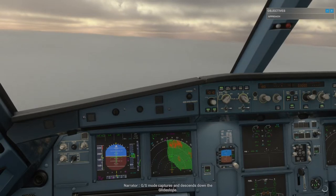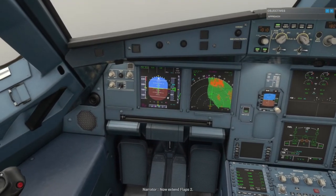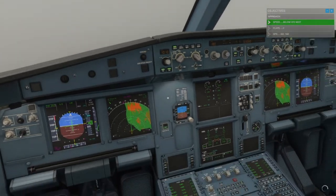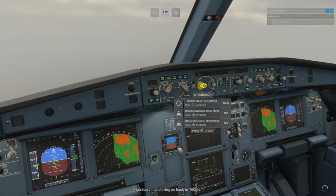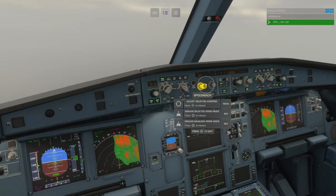Glide slope mode captures and descends down the glide slope. Now extend flaps 2. And bring us back to 160 knots. 2,500.